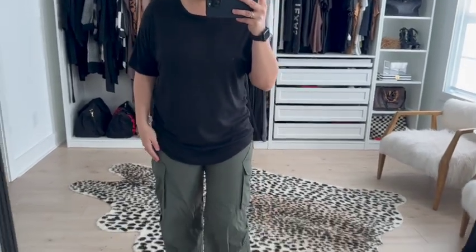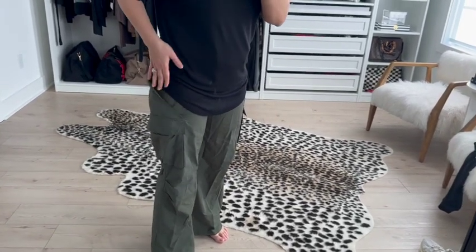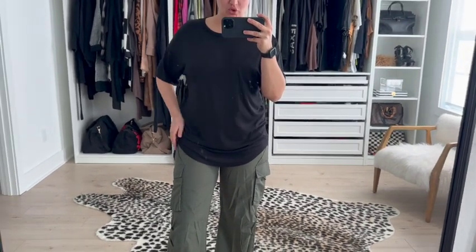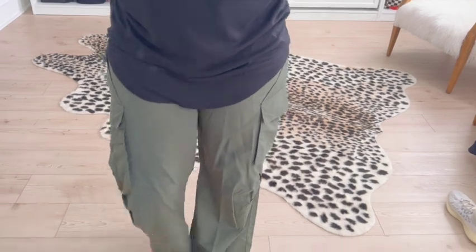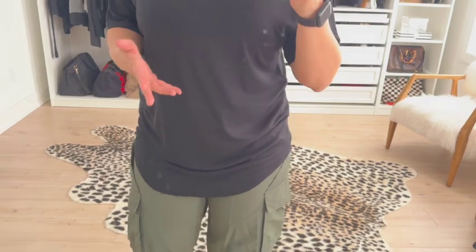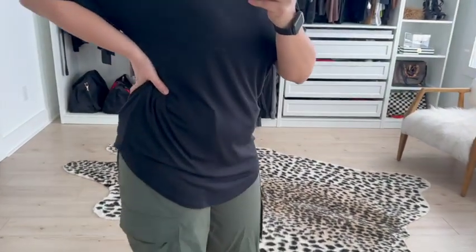Next up, the cargo pants. These are probably my least favorite just because they aren't nearly as flattering or comfortable because they are wide all the way down. But I did want to show you how they look paired with a kind of tulipy short sleeve t-shirt, and the color is beautiful as well as the cargo pockets. I do just wish instead of being wide, they were a more cropped ankle like the rest of the pants in this collection. But here's what they look like. And again, all of these were in a size medium.